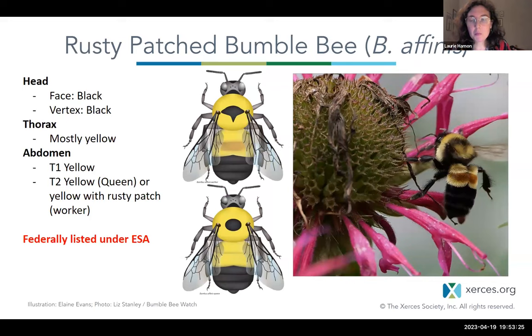The rusty patch bumblebee is federally listed as endangered. It has a black face, black vertex, mostly yellow thorax. And then really key is that the workers will have this yellow T2 with a rusty patch here, which the queens likely lack, but you can see it pretty strikingly on this worker here. If you see one, that's super exciting. If you see one of these, email me directly. You don't need to wait for me to process it on Bumblebee Watch.